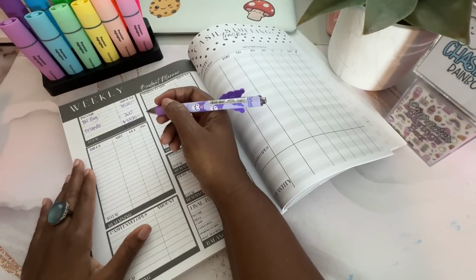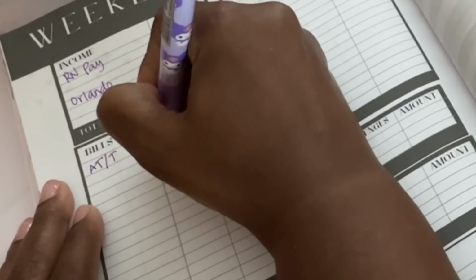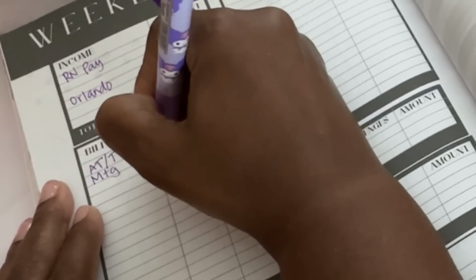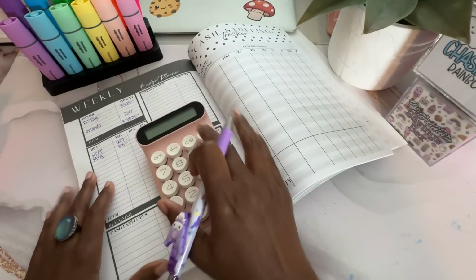All right, out of that $33.25, you already heard me say I need to pay my AT&T bill, and that one's $227. And I also need to pay my mortgage, and that is $800. Okay, those two, let me get the calculator so I don't make a mistake.